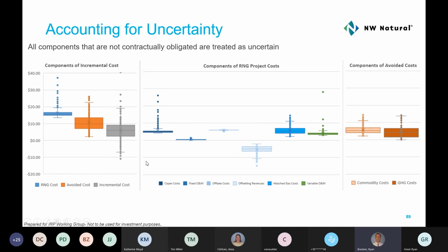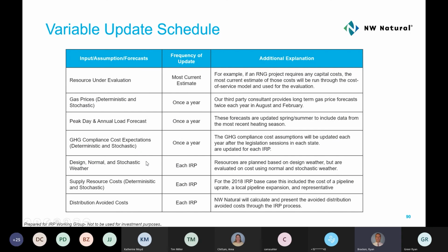But again, we will have a few hours to discuss this topic because it's an important one, and it's one that we talk about the methodology, but not actual resources in the IRP, just because of the market components. I'll leave you with this.